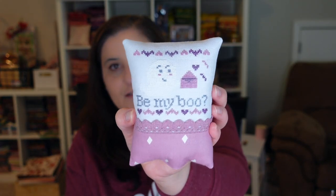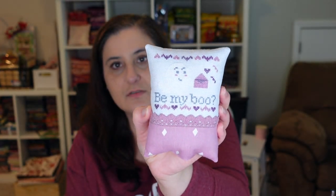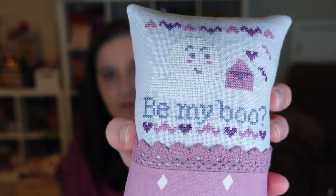And then the last one is this pattern. This is from Abby, Top Knot Stitcher. It's so adorable. The little ghost. So cute.